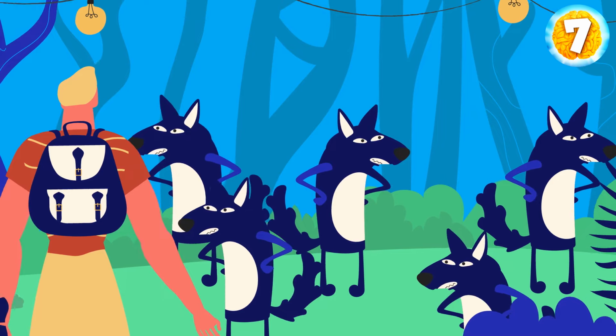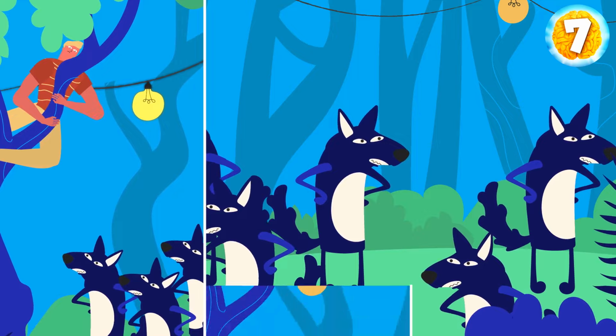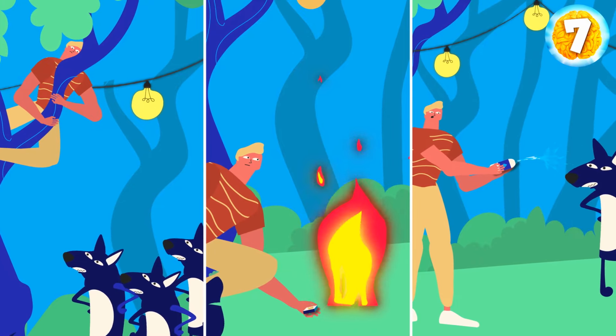Your choice of actions? Don't let them surround you, press your back against a tree, then quickly climb it. Use matches to set fire to the grass. The fire will scare away the wolves. Scream and splash water in different directions.